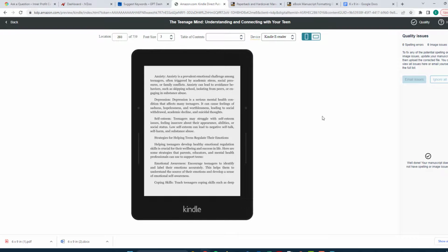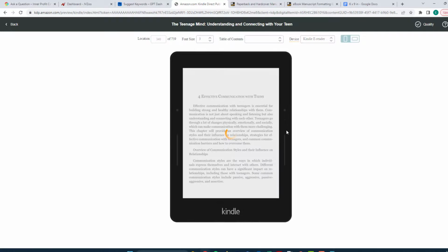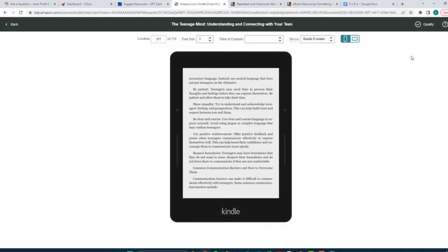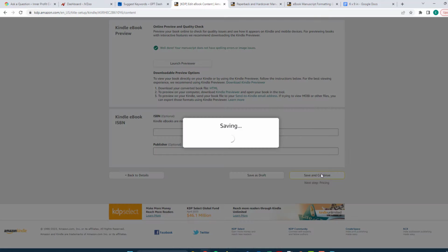So that's good to go. You can see they didn't find any spelling issues, no image issues. Now, if they did, what you would do is just basically go fix those and then re-upload your manuscript again. That's all you have to do. Fix it, re-upload your manuscript. So we're good to go. So go ahead and just finish previewing it. And once we're done with that, I'm going to go ahead and click back. And I'm going to save and continue.